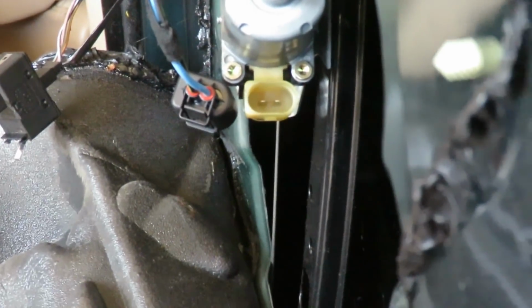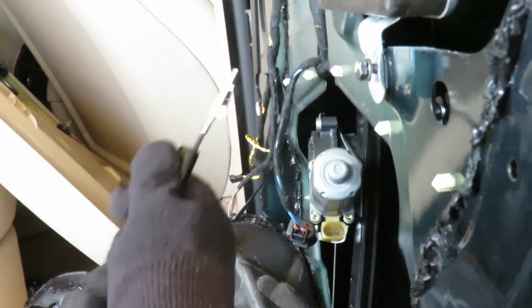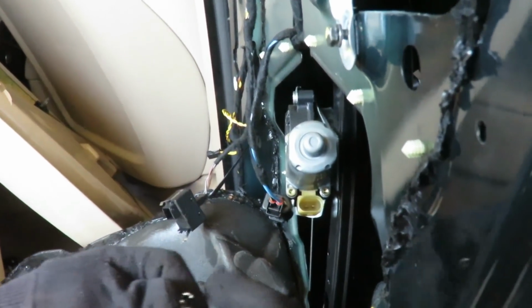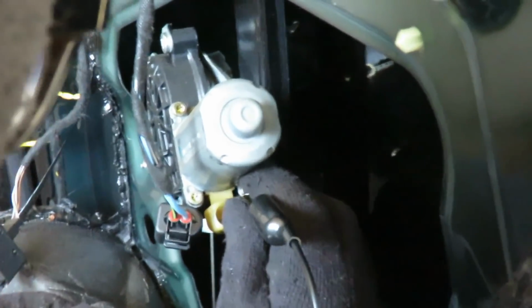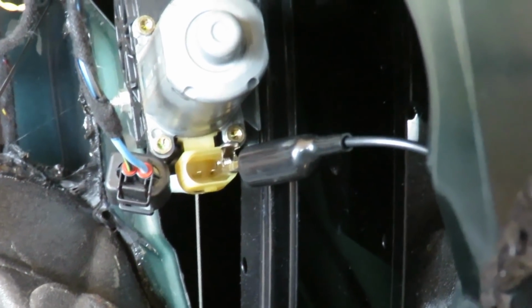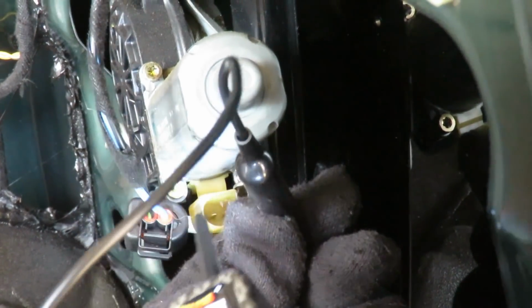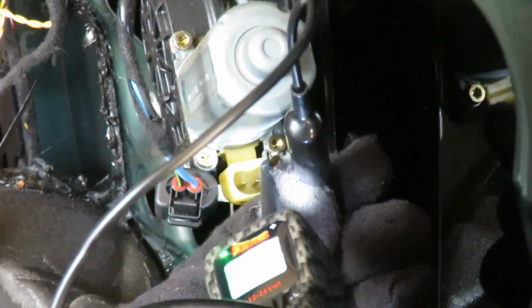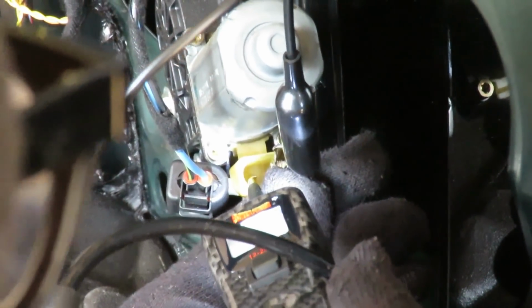But what I'm gonna do, good thing it comes with this little ground strap here. If I can get this thing to go down. Okay. So what I'm gonna do is slowly go in there and touch and connect it to one of the terminals. Now, once I touch the other terminal right here, this is gonna suck. Once I touch the other terminal, the power probe should light up green, just like that. That lets me know that the circuitry inside the window motor is good. So let's try that.